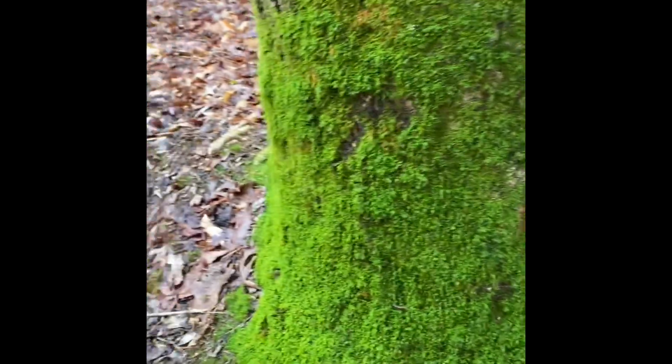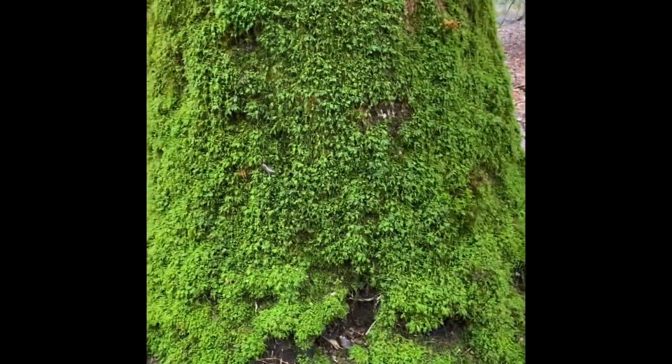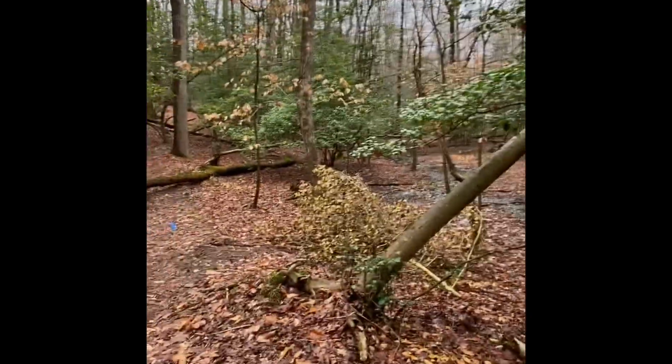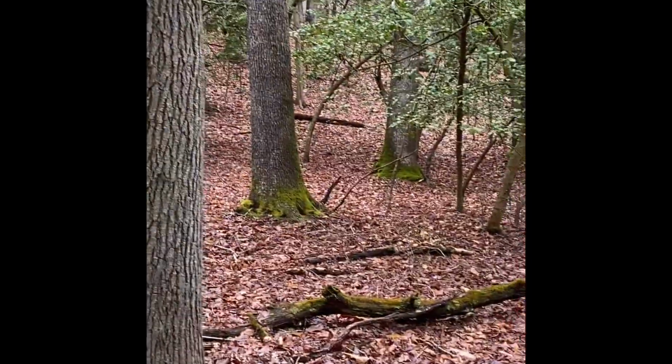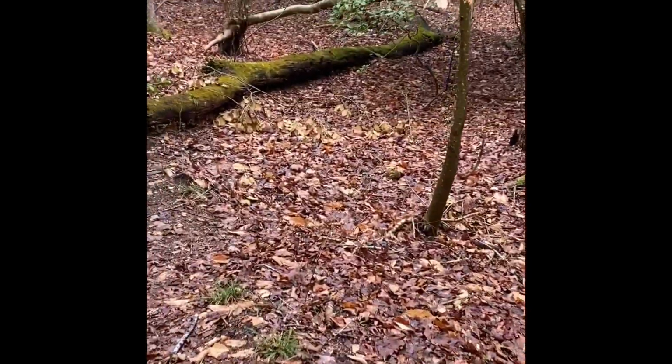I mean, if you like moss, look at this. There's a centipede right there. But look at this moss on this tree. Unbelievable. There's so much moss around here, it's insane. It's like everywhere. Everywhere you look, the bases of every tree is just growing with moss. This is actually great. I might get a little bit today and quarantine it for a bit and use it in future builds.